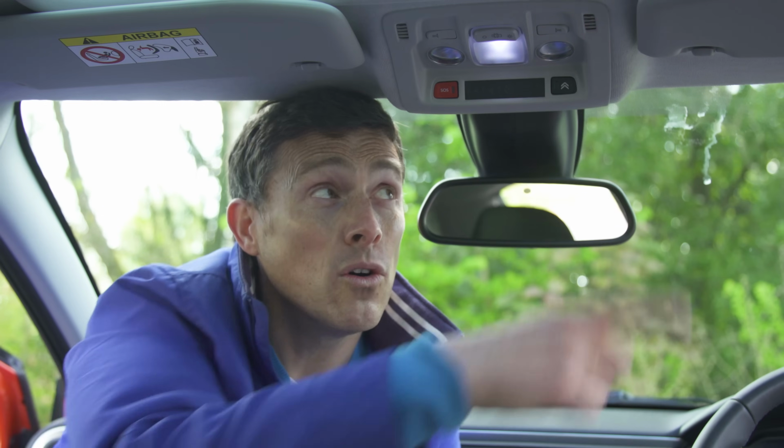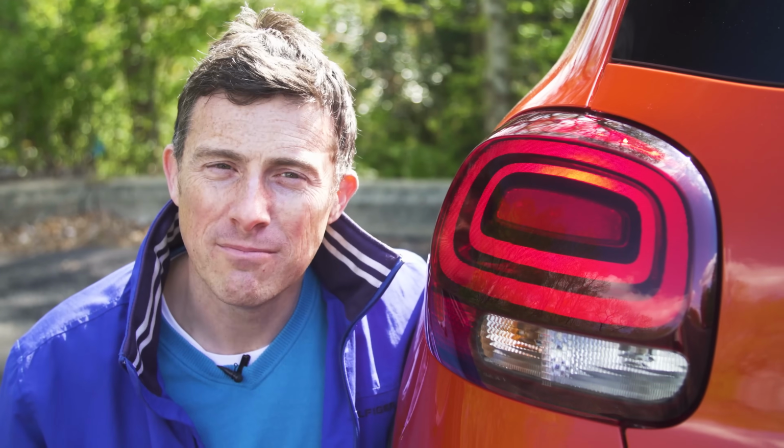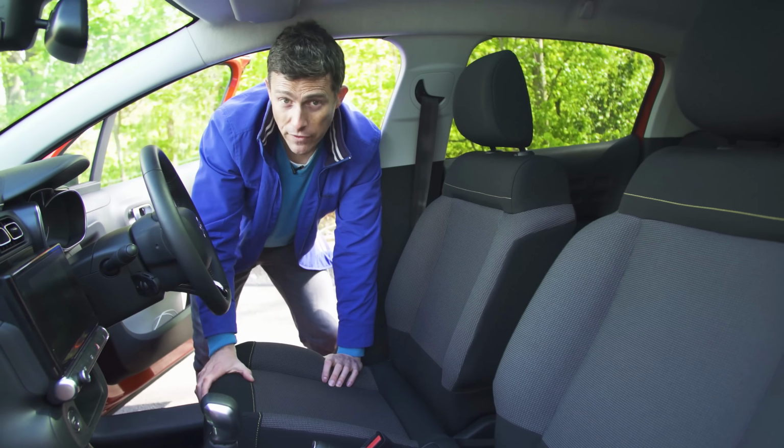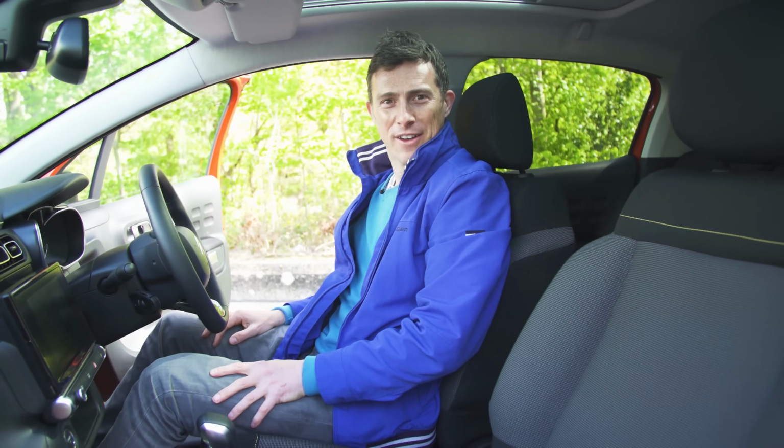The optional Citroen Care has an SOS function which will automatically call the emergency services if you have an accident, or you can contact a customer services representative round the clock if there's a problem with your car. The rear lights have a 3D effect, which looks kind of cool. The seats are designed to be like big, comfy armchairs, and yes, they are like big, comfy armchairs.